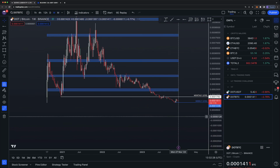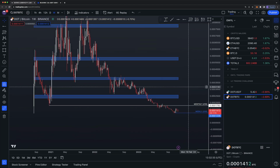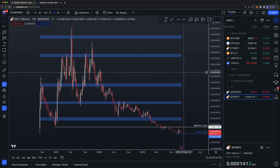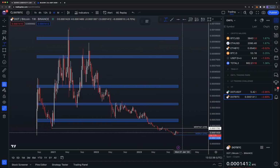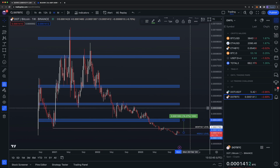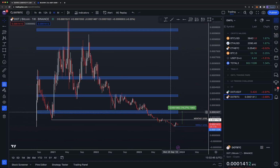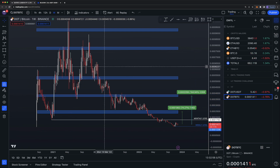So in terms of TPs, as you can see, I've already actually got them laid out. Clear levels of support and resistance from the past, as you can see. So let's take a look at what a return to these prices would be. So the first TP here, around 2,500 sats. That's a 75% return from today's price. You can see clear level of support and resistance in the past. Next one is up here at 3,800 sats. And a return from today's price is about 164%.